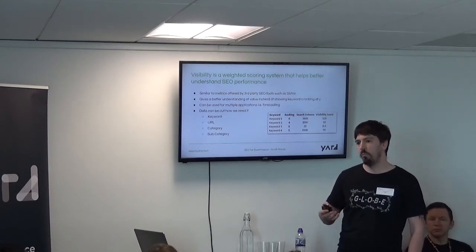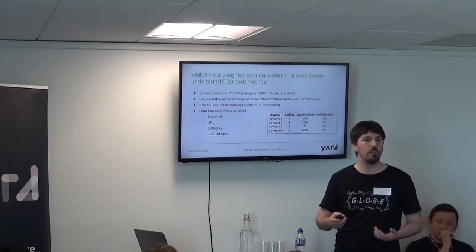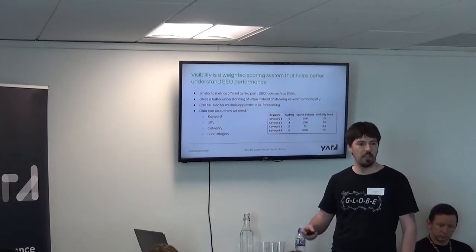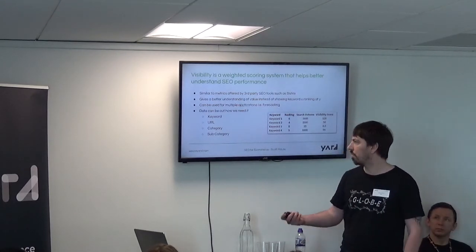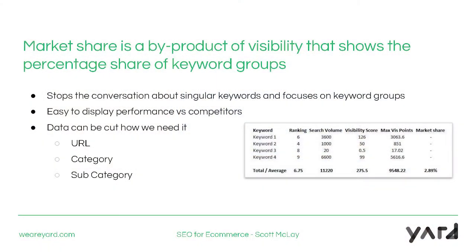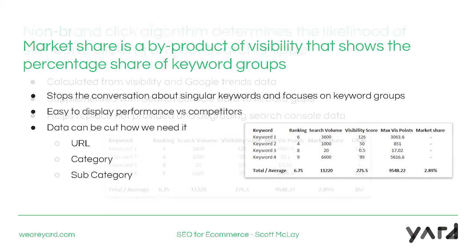And the good thing about having our own metrics, separate from other sources, is we can cut the data exactly how we need it. So we can look at keyword level, URL level, category, subcategory, and pretty much just build out our data set and show clients whatever they want to see. From there, we can also calculate what the market share is for clients. We take all keywords within that group or for that URL, we look at what the visibility is versus what the maximum achievable visibility is within that marketplace, and convert that to a percentage. So we can say to the client, for this URL or this category, you've got 3% market share.